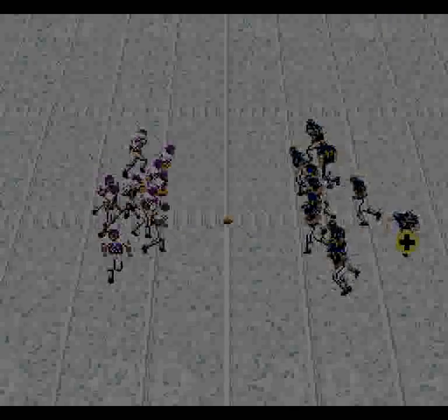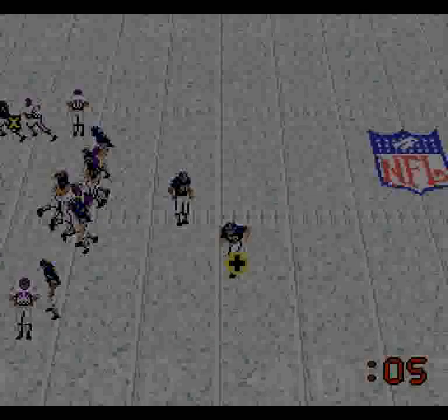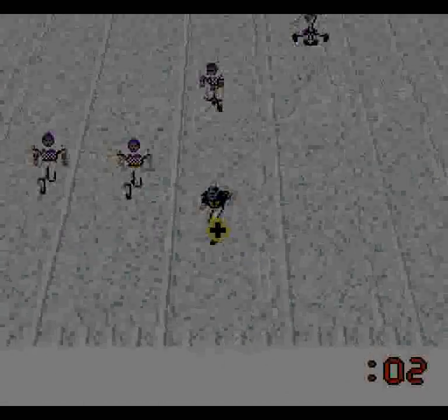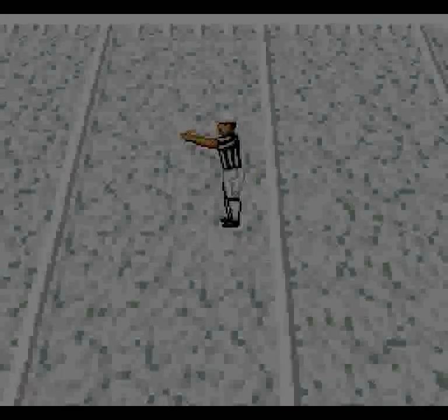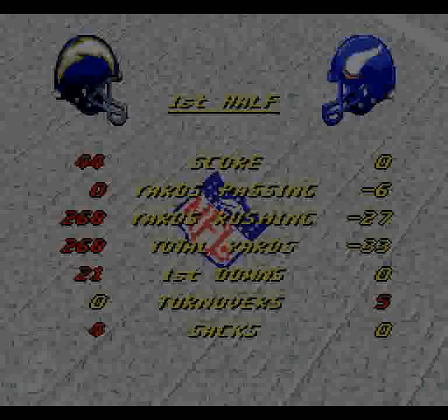First down, 10 yards to go. Red 52, cut! Back to pass. Running wide. First down. Halftime score, Chargers 44, Vikings 0.